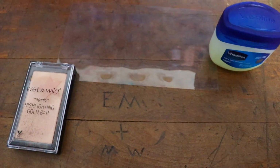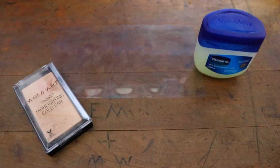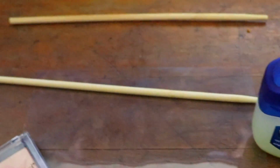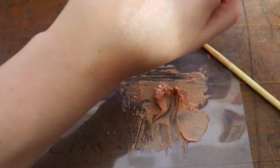You are going to need a surface to mix on. I chose this random piece of plastic, and then you're going to need a mixing utensil. Perfect. Okay, you're done, and now you have slightly shiny Vaseline. Congratulations. Actually, that looks kind of pretty. Sorry, I don't know why.